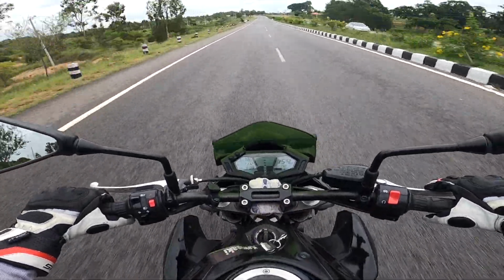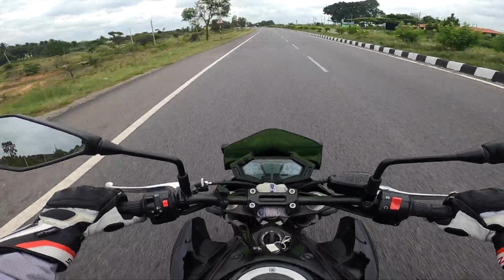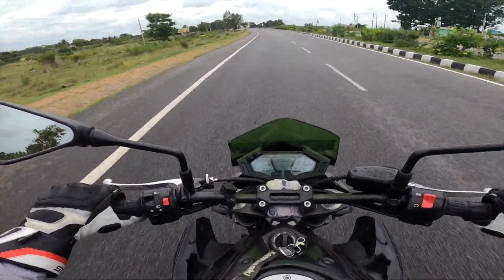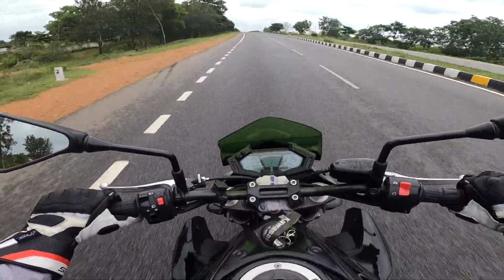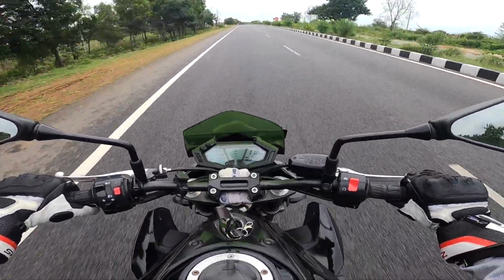Oh, this bike is actually top end heavy also. I did not realize that this has so much top end, man. Bloody good. I thought the top end would just break out in between. It does its job. Great motorcycle, man.